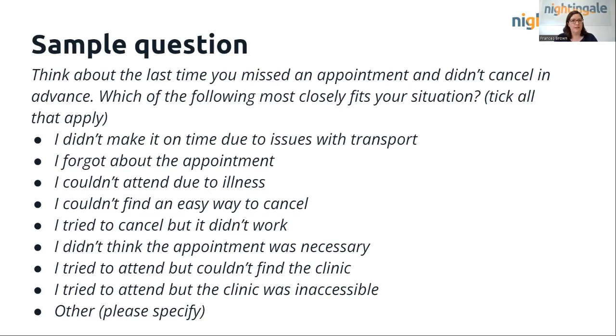You have to do things like that with care, because if you're allowing people to choose multiple reasons, then analysing the data after the fact can be a bit difficult, because you can't say 20% of people chose this, because they may have chosen 2 or 3 different reasons. So it might be quite a complex mix of reasons why they didn't attend, which you need to be able to interpret. So this is where we get into the weeds of surveys and how complicated they can be. But you might just give them a list. I didn't make it on time due to issues with transport. I forgot about the appointment. I couldn't attend due to illness, and so on and so forth, all the various reasons.